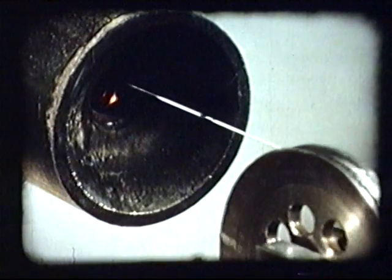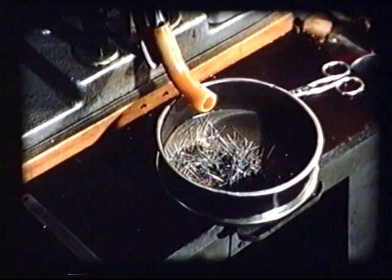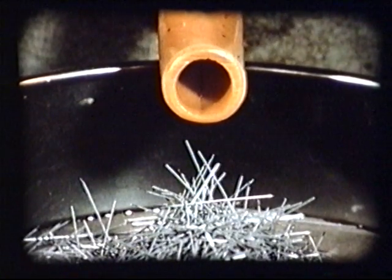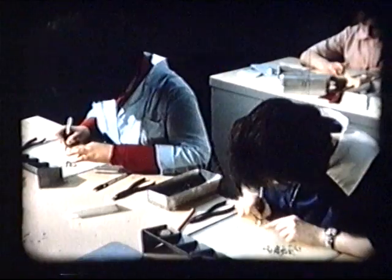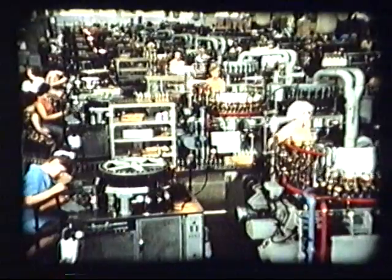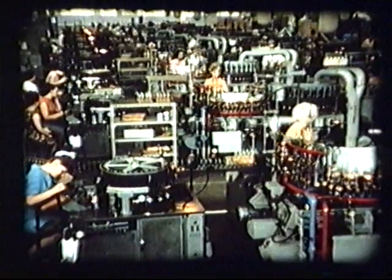After cleaning in an annealing furnace, they're cut to the required length at the rate of 8,000 per hour, and the mandrel is dissolved away, leaving the finished coil. But before the filament is ready for use, it must be checked by the inspection department, and checked again by quality control. And then they're fed into the machines that make the finished light bulb. Watch.